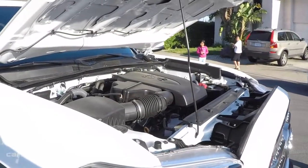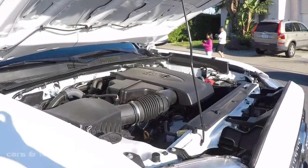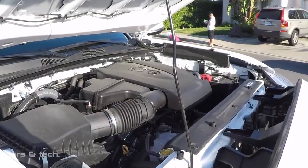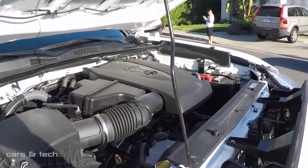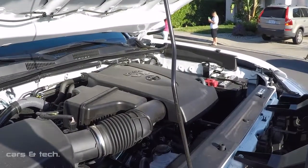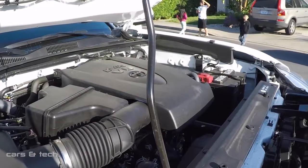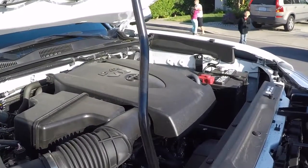In spite of no material weight reduction, and being mated to a conventional 6-speed automatic transmission, the new generation truck offers real fuel economy gains, increasing from 16 in the city and 21 on the highway to 19 in the city and 24 on the highway.